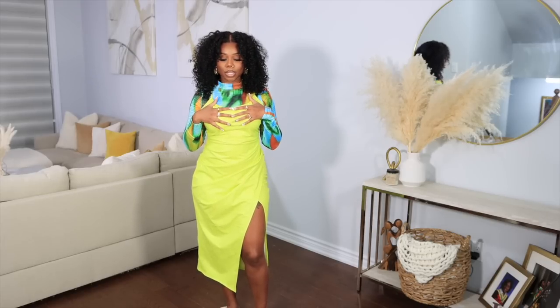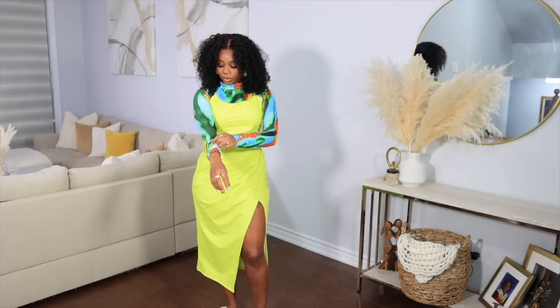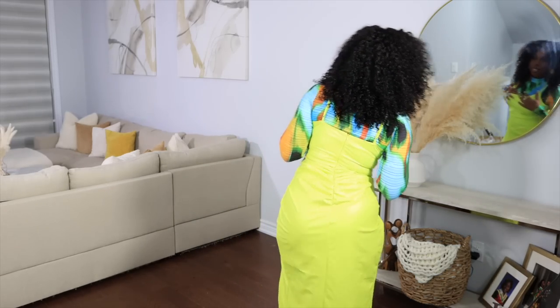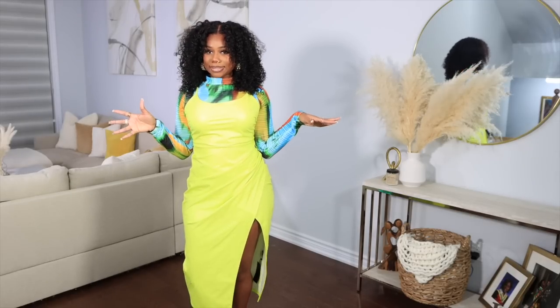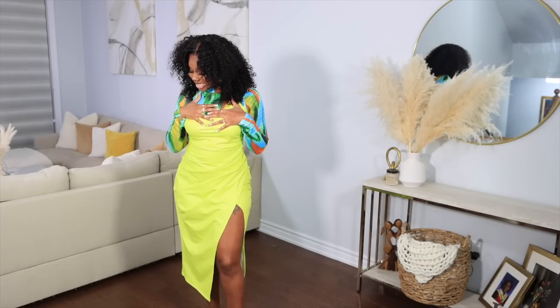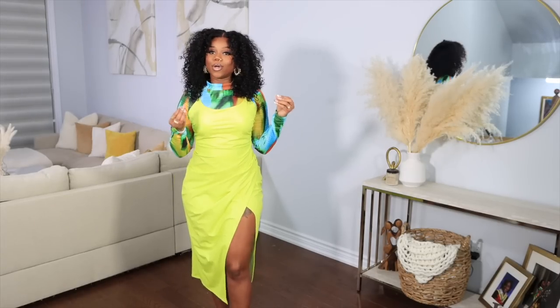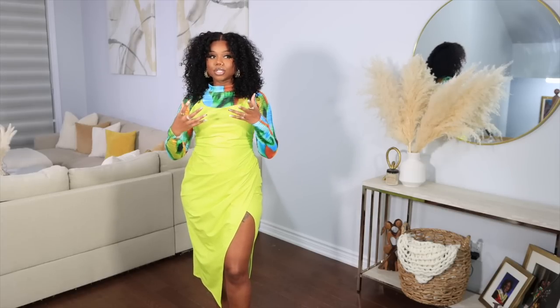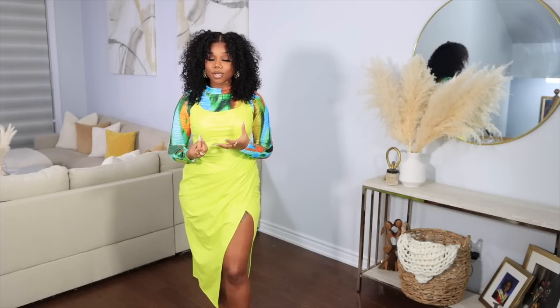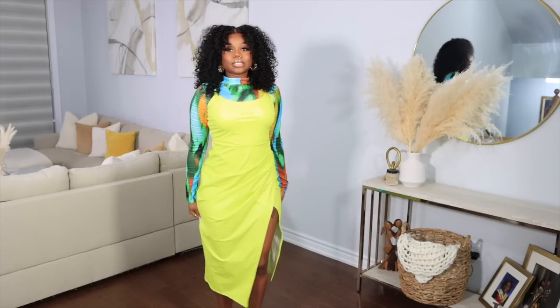I bought a green dress, like a dark green to match this green, but it did not fit well at all. So I'm like, you know what, I'm gonna try this dress. And honestly, I'm not even mad at it. It doesn't look so bad. I don't think it looks bad. Let me know what y'all think. I wouldn't typically wear something like this, but I really want to get out of my comfort zone with a lot of the clothing that I wear. I want to get out of my comfort zone and also have fun with my clothes. And so, I don't know, what y'all think?